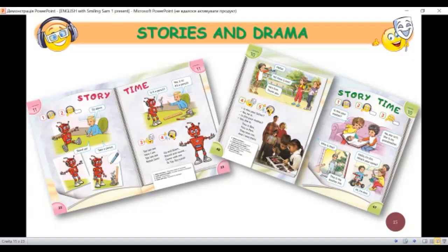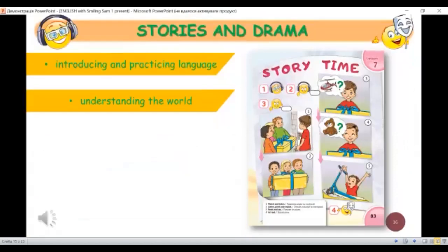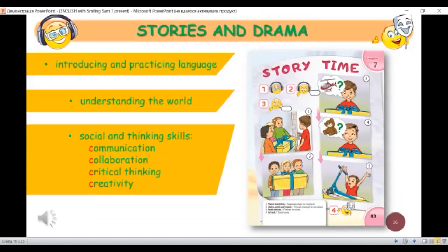Each unit of English with Smiling Sam 1 includes a story lesson, story time. For demonstrating story, you can use video support too. Through the characters in a story or a short role play activity, children are encouraged to develop an understanding of the world around them that is connected to their own life experiences. Thus, stories and drama activities are an excellent way of introducing and dealing with sensitive topics and issues in the classroom.